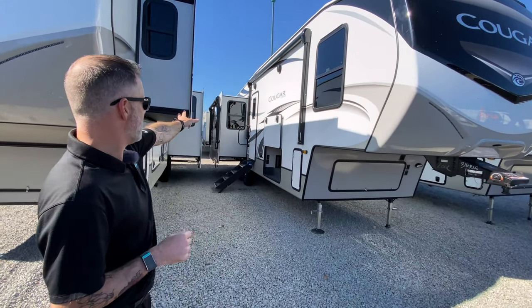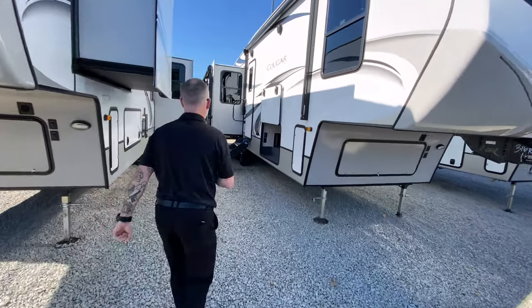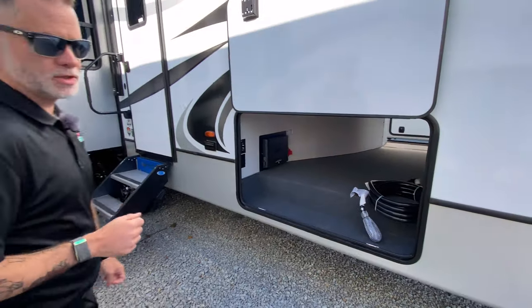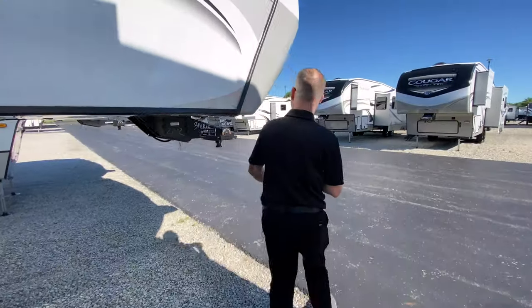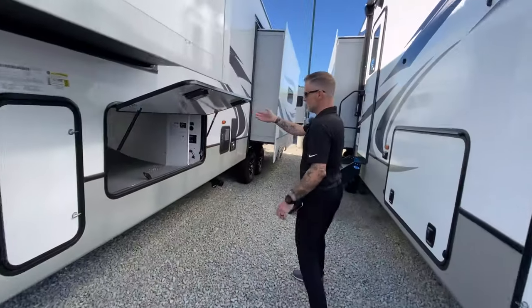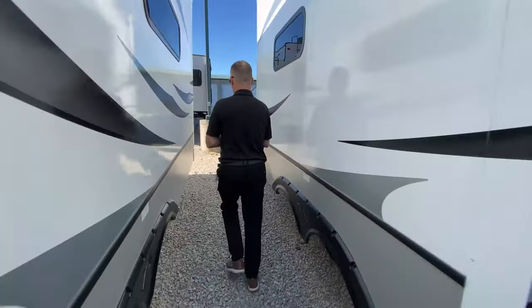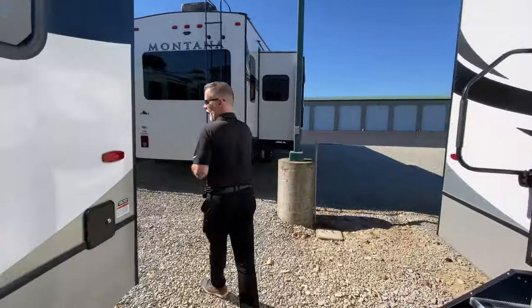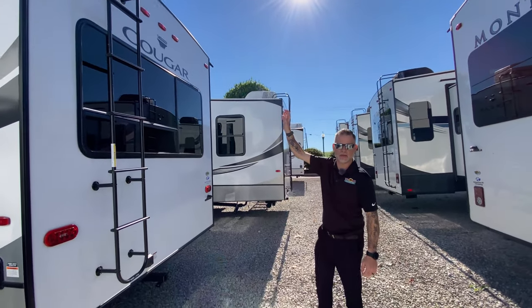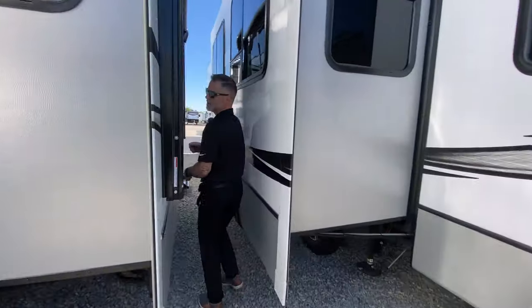Again, on this side, you do have the campsite slide. You do still have the two awnings, outside speakers. You have that nice big pass-through storage again. Ample storage. Then on the other side, very similar to the other camper with our outside command center. So basically all your same features and stuff here. And then on the back, again, exact same. You have your ladder, you have your camera ready. So again, the wiring's there. It's not quite a pop in and go like some of them, but still pretty simple. Let's go check out the inside now.